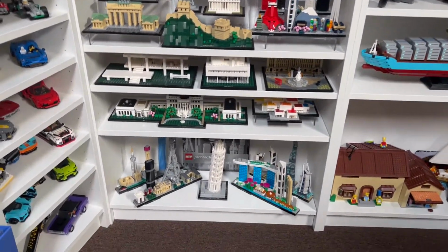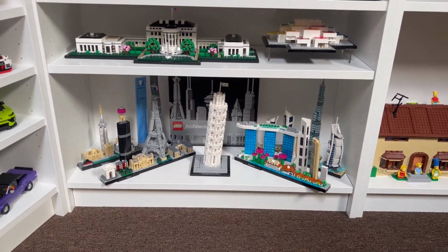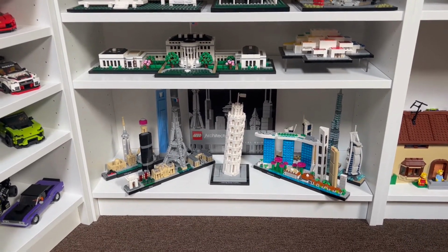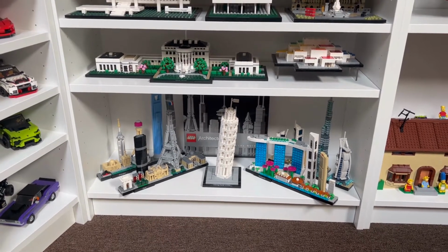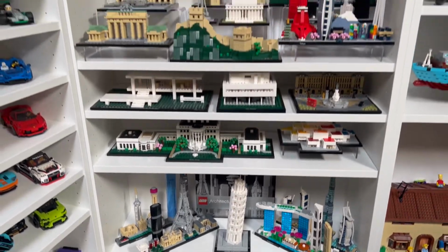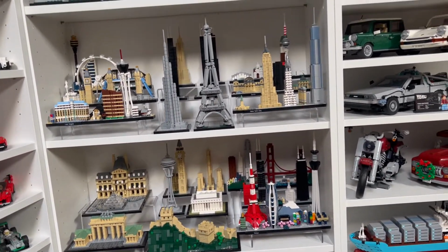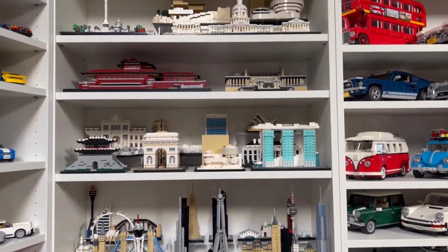There's one other fun thing. I got an architecture coffee table book. It's sort of a visual guide. It only goes up through, I think, like three-quarters of them because that's when it was published. So there are a lot of sets that aren't in that architecture book, but it's kind of cool. You learn about the designers in that book. So, yeah. This is the architecture collection, and it is now complete.